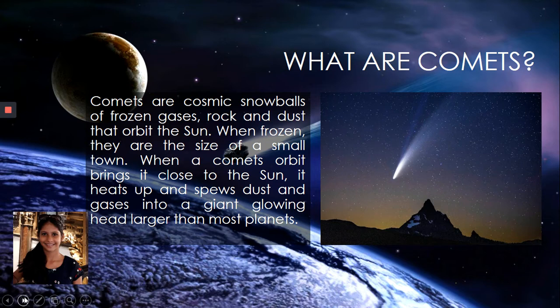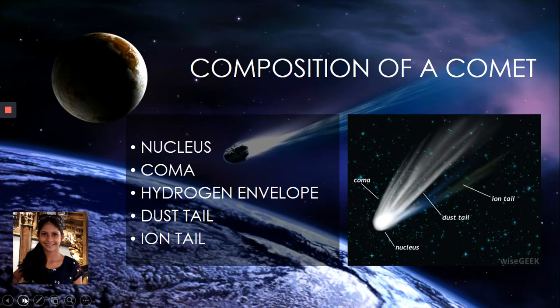Now, we'll learn about the composition of a comet. Composition means the parts of a comet. As a comet approaches the sun, it warms up. During this warming, you can observe several distinct parts like nucleus, coma, hydrogen envelope, dust tail, and iron tail.